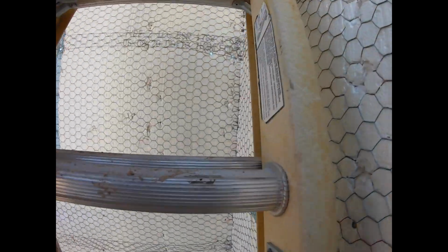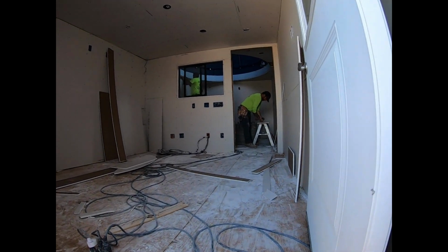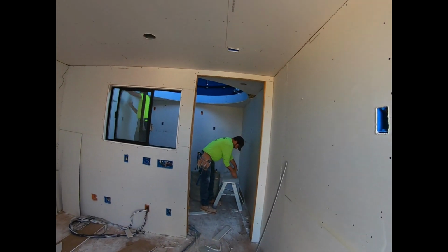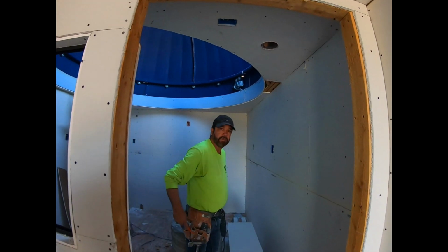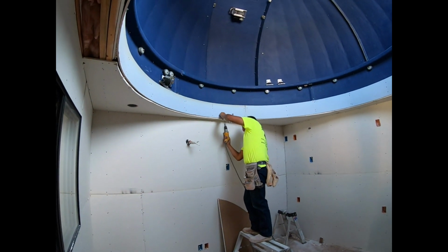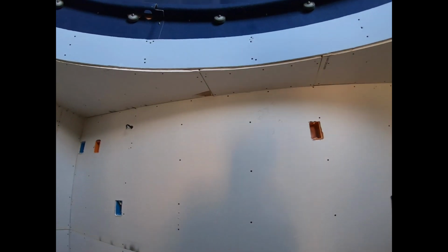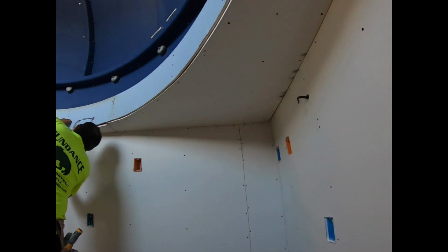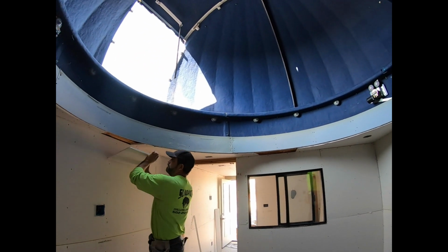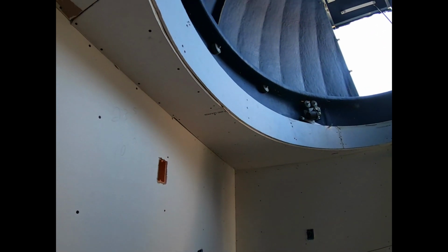Boys are working upstairs this morning. I had to go check town dump. Ooh, boy, that's looking good, boys. Hiding all my ugly framing. Huh? Wow, guys, look at that. Nice job. Huh? We got a turn underneath. Wow, very cool.